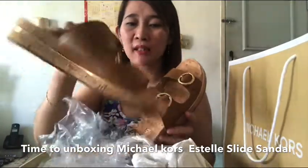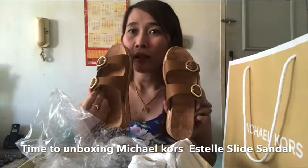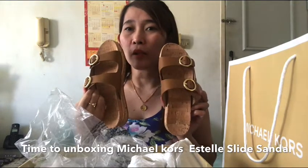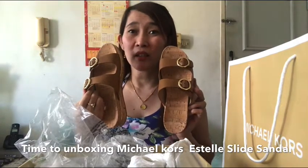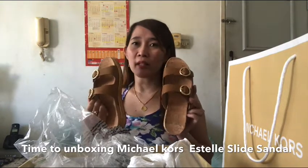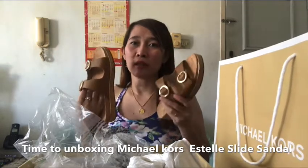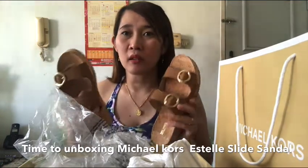This one is size 8, guys. Size 8. December lang ako bumibili ng mga ganito, guys. Kasi alam mo na, malaki ang discount. If December, a lot of discount. I just only buy in the month of December because 50%.